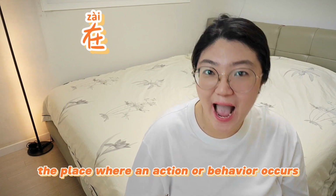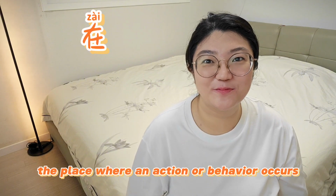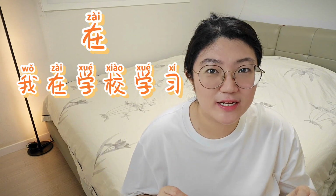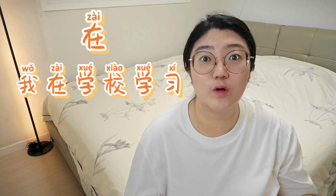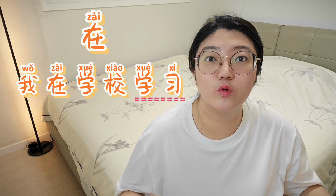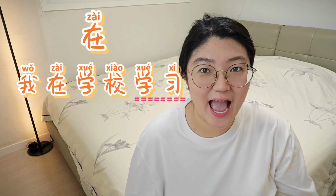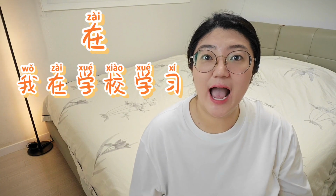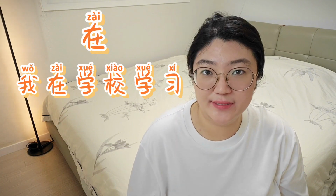在 can also function as a preposition, used before a word of locality to indicate the place where an action or behavior occurs. So take the example of 我在学校学习. Which is really similar to the previous sentence 我在学校 except for the addition of 学习, meaning to study, which is the actual verb of this sentence. So here, 在 actually functions as a preposition.